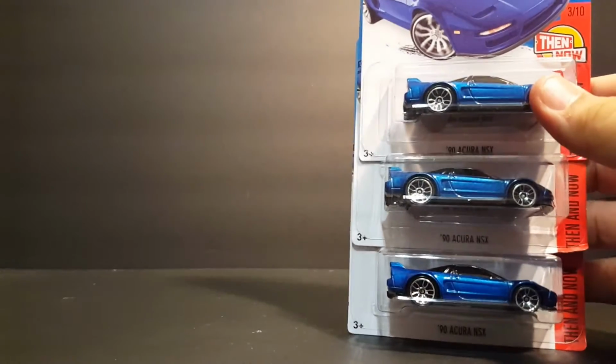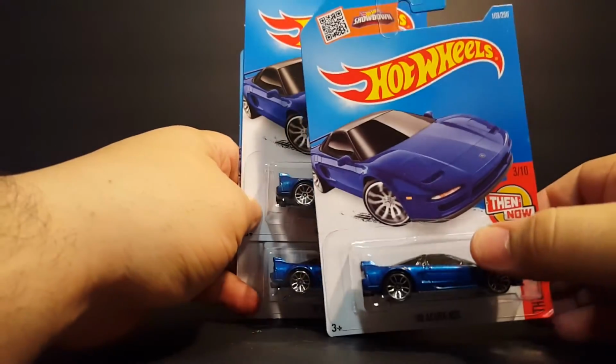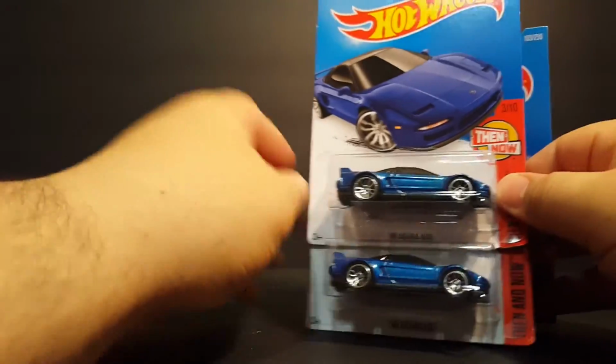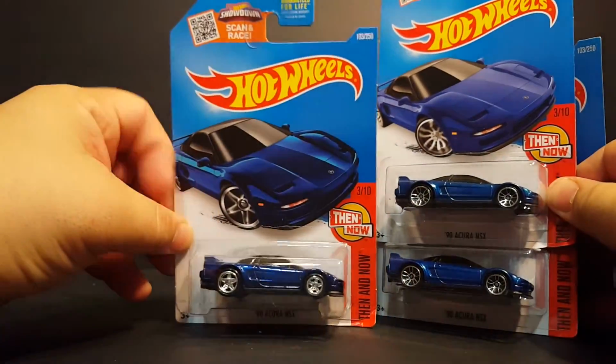And then we have picked up 3 of these. I don't know why I picked up so many. I gotta admit, out of all these vehicles that I've picked up, this was really the only mistake. So I picked up 3 of these here. I only usually pick up 2. It's very nice. There's a super version of this, and I finally got lucky, and it's right there, folks.